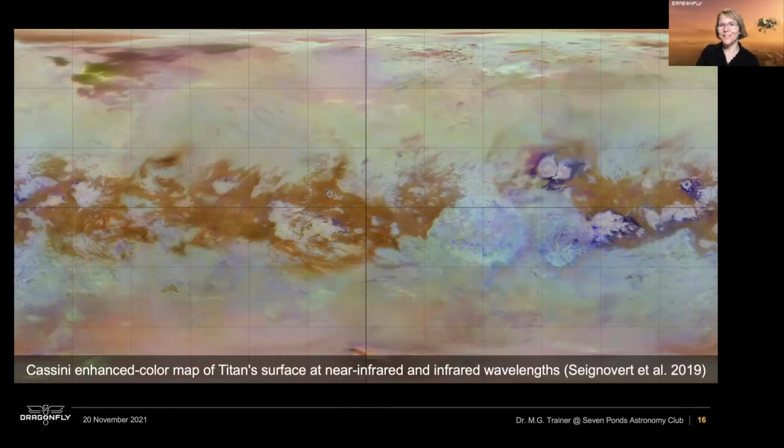And the colors are meaningful in terms of they represent different types of compositional locations. So for example, those brown areas that you see versus the purple versus the white, those represent areas on the surface that have uniquely different compositions from each other. Now, we can't tell you exactly what that composition is, just because there's not enough detail in that spectral information, but you can tell that it's very varied.